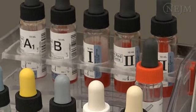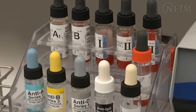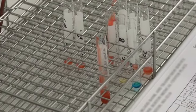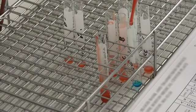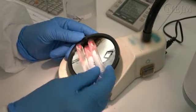The sample will be used to determine ABO and Rh types and to screen for non-ABO antibodies. This process takes 30 minutes to 1 hour or more, depending on whether antibodies are detected on the initial screen. The patient's sample is then cross-matched with a compatible unit.